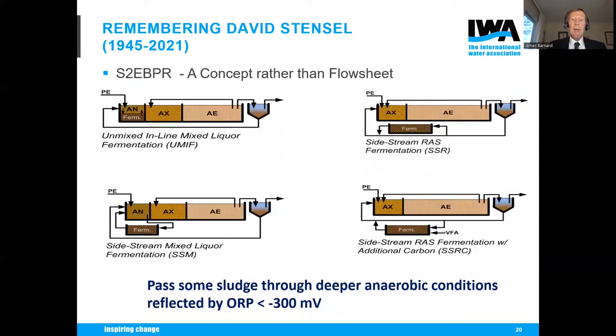And that led us to the concept where we decided, well, let's go ahead with this idea of side stream fermentation, which can take on various forms. In one form, it can lead to simply switching off anaerobic mixers in the anaerobic zone and letting the sludge settle and ferment on the floor. And I worked with Dave on a plant like that too.